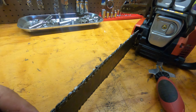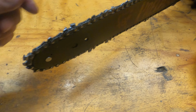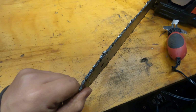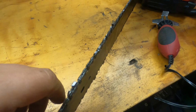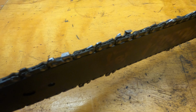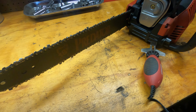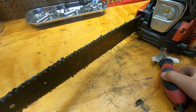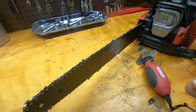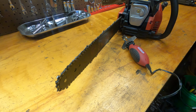Yeah, this thing is extremely dull. That's a world of difference. Much, much sharper. I'm doing 30 degrees, which is kind of what I think it was already at. So I'm just trying to match it. I don't want to completely reshape these into a different angle, but I'll just go through this and get all those as sharp as I can. And this thing makes it pretty easy as opposed to using a hand file. So get all these sharpened and we'll try it again.